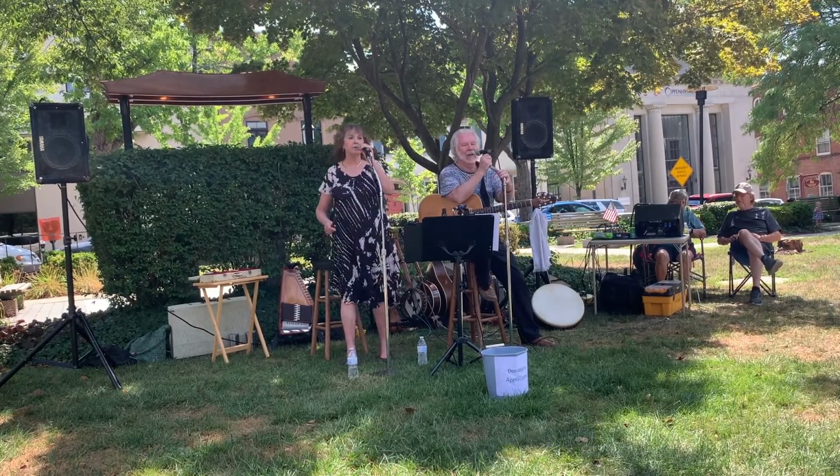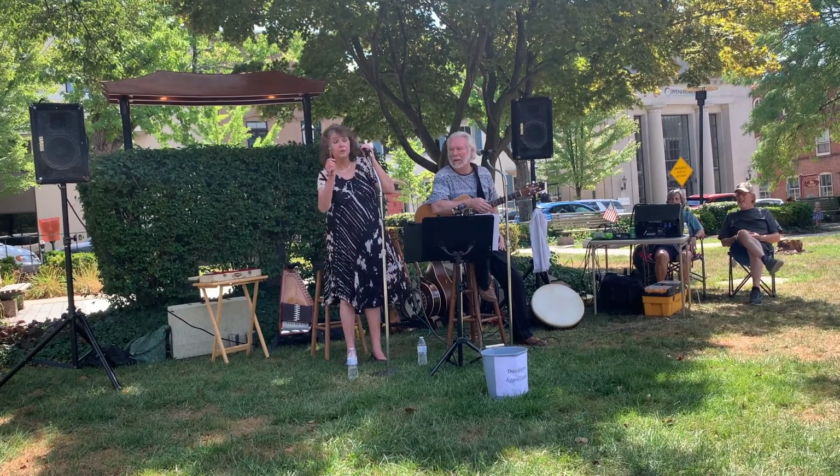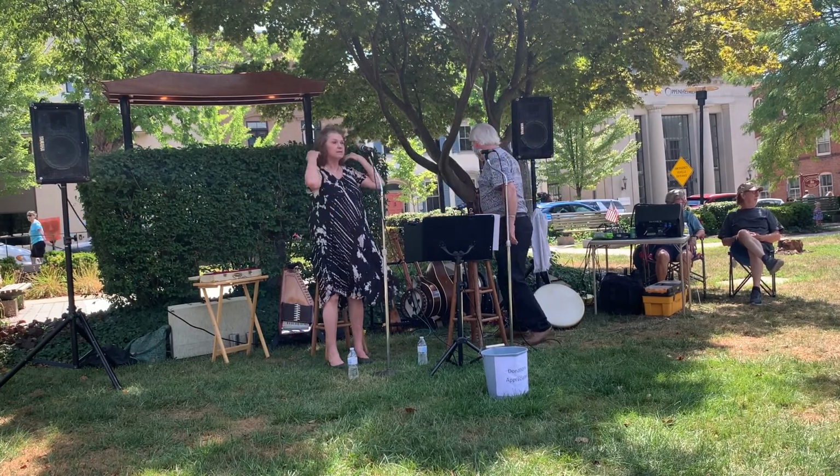So we're going to close up our concert with... What was that you were playing? Another penny whistle. A different flavor, made out of wood. Cool. In the key of D.